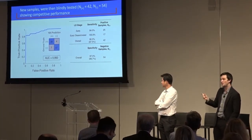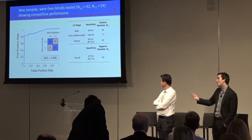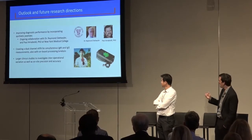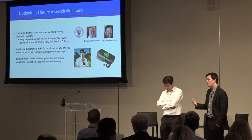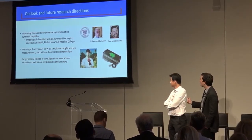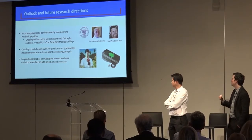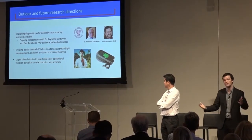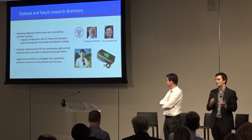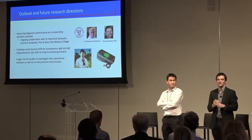With a clinician who's trained in maybe 10 or 15 minutes, and can be run in an office setting. And go to the next slide, please. We really look forward to pushing this technology forward. We would love to see it eventually in the market. And we're looking to combine the IgM and IgG assay into a single cassette, and then perform larger clinical studies with more meaningful, larger data sets across different geographical areas and with a larger, more diverse sample population.